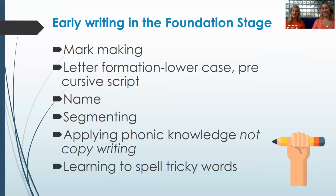And you might find that your child will notice an A, a T in a book, and they'll notice what that is, and they might say, oh, that's around the apple and down the leaf. So even though we teach a precursive script, we do it alongside looking at print in lots of different ways. So even though, for example, on this PowerPoint, it's not showing precursive script, your child will soon get to know that that's an A, that's an S, even though it hasn't got the lead in and the lead out.